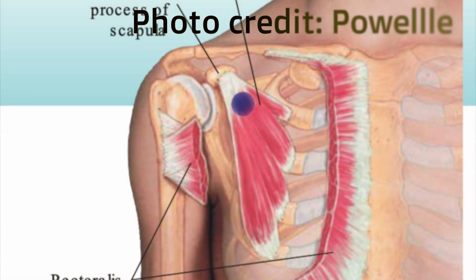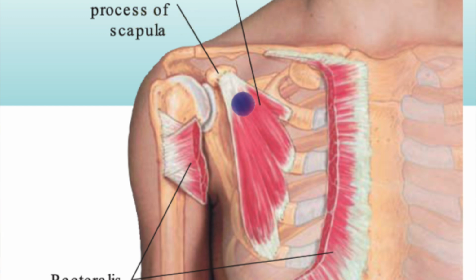Let's dive into the anatomy of the pectoralis minor. Pectoralis minor attaches to ribs 3 through 5, and it also attaches to the coracoid process of the scapula, which is this little hook-shaped thing on the front, not the acromion, but the front hook. Its actions are, at the scapula, downward rotation and protraction. At the rib cage, it's going to elevate the ribs.